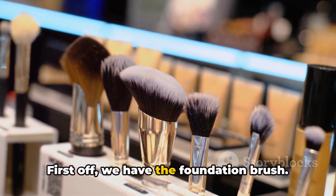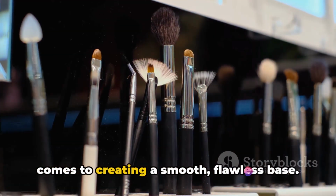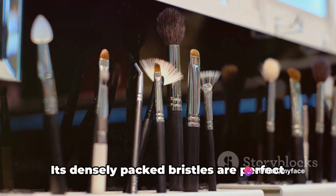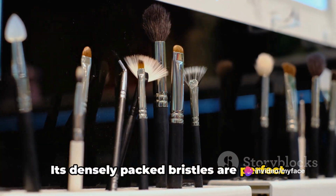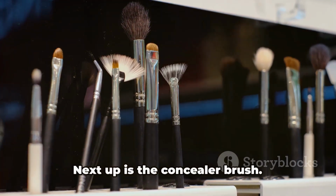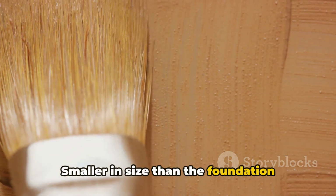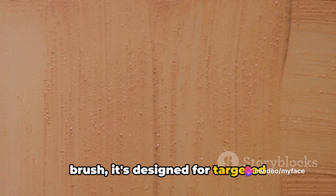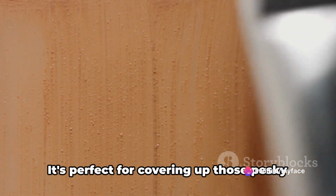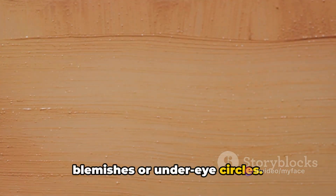First off, we have the foundation brush. This brush is your best friend when it comes to creating a smooth, flawless base. Its densely packed bristles are perfect for applying liquid or cream foundation, ensuring an even coverage. Next up is the concealer brush. Smaller in size than the foundation brush, it's designed for targeted application and precise blending. It's perfect for covering up those pesky blemishes or under-eye circles.